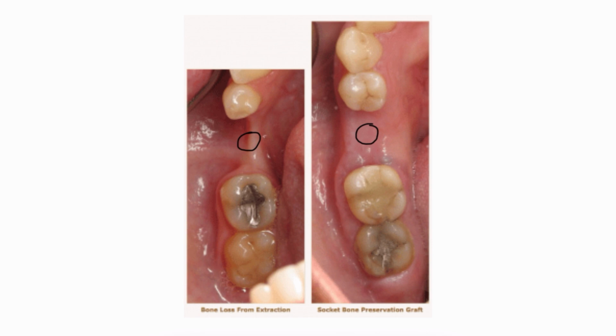I want you guys to remember that the teeth are what keep the bone there. Without the tooth, without anything there, there's no reason for your body to put bone there. So the body's not going to invest any more energy into doing that.